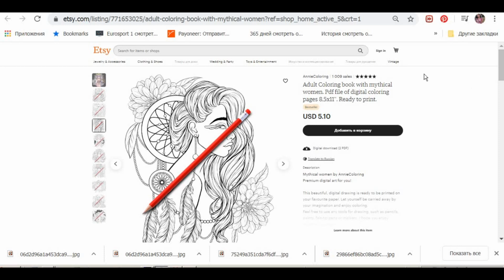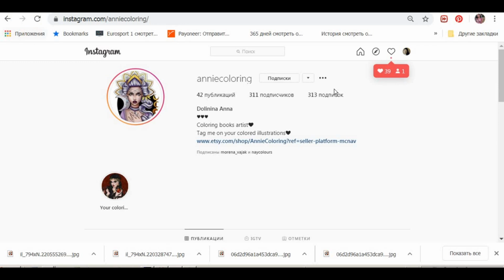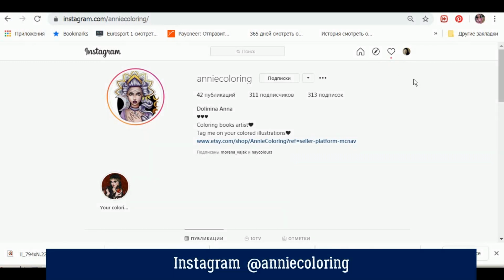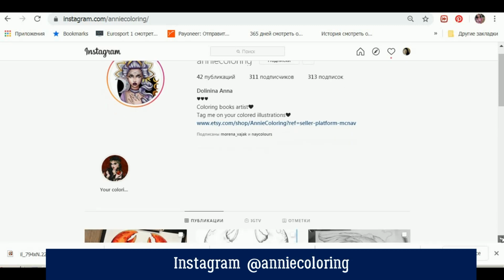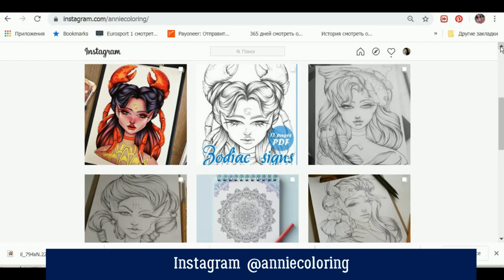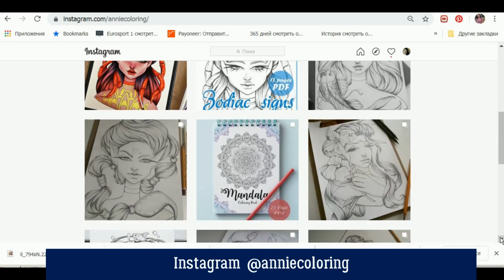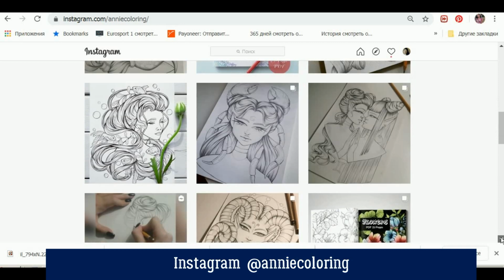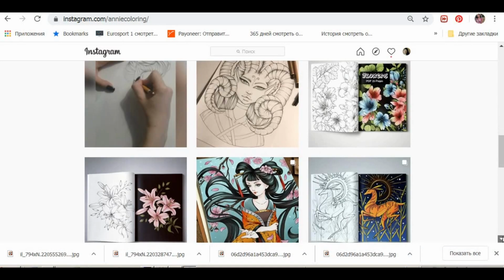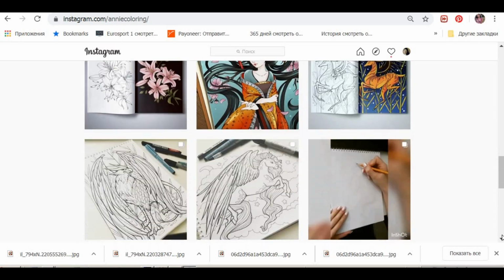She has wonderful feedback on all her books. It was very convenient to print them, and Anne also has her Instagram page where she shares the process of creating coloring books. It was also quite interesting to look at, from the beginning of the creation of an illustration to the final touches. Anne recently finished another book and it's dedicated to the zodiac signs. I think that it's also quite interesting.